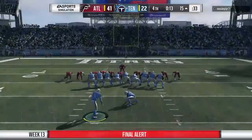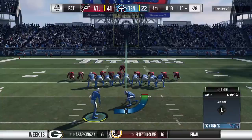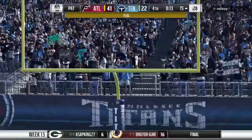Final score now on our NFL scoreboard, and the Redskins coming away victorious there. If they can hold on, the win would be number 8 for them on the campaign. And he'll bang that one through.